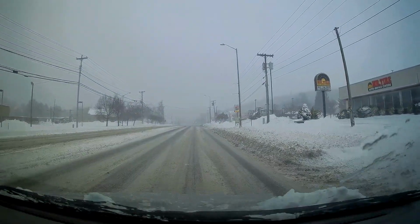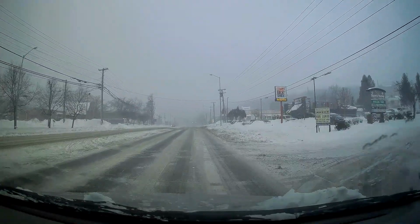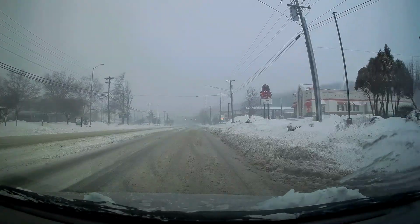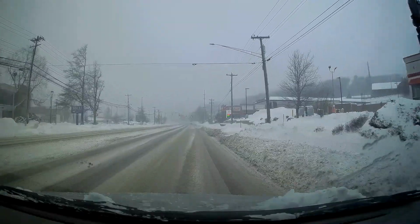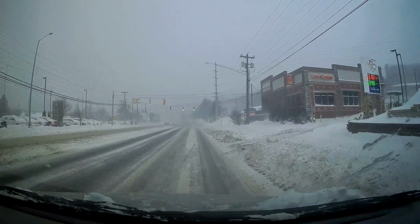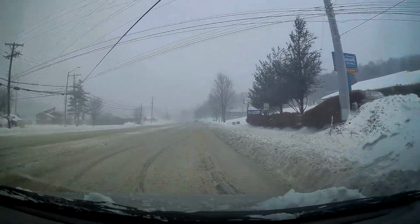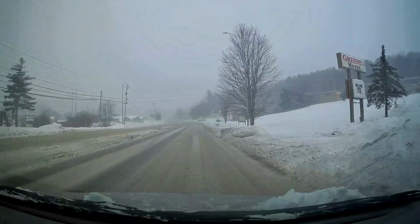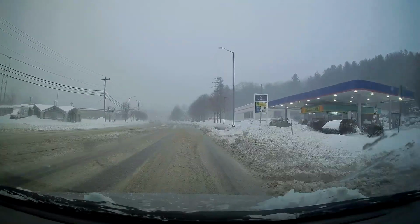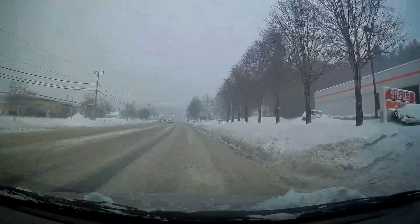Drive up through Boone just a little bit. It's a windy, cold day up here in Boone. I think when I checked a few minutes ago, it was 21 degrees with a feels like temperature of 4 with this wind. Through town and then head on back down the mountain.